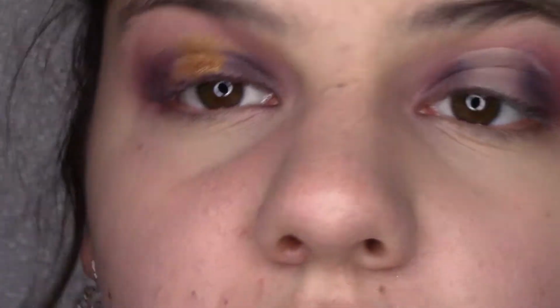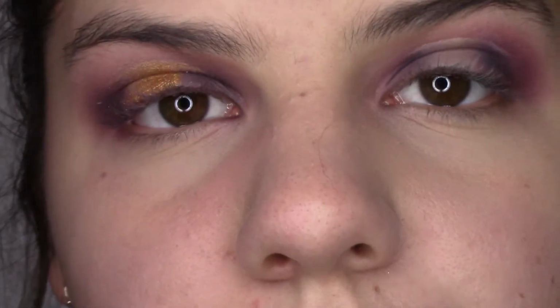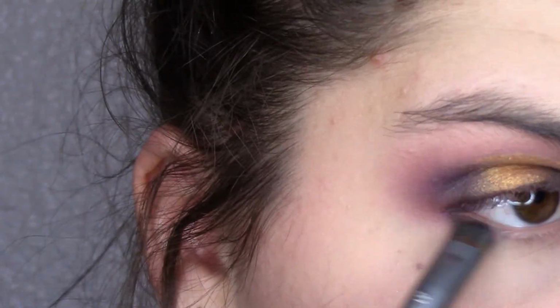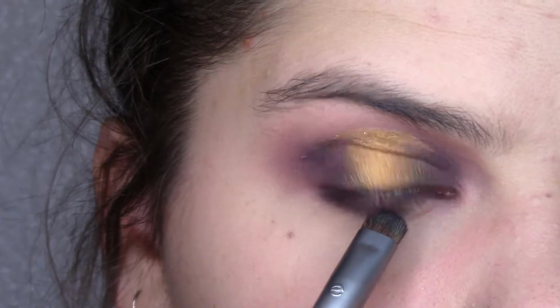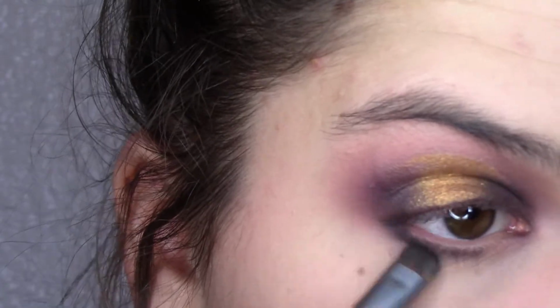I'm going to do it to the other eye, fix it a little bit, and then we're going to do the lower lash line. I'm going to take the black on this brush and put it on the outer half. Oh yeah, I would say half. So right here. And because this is such a dramatic look already, I'm going to smoke that out a little bit.